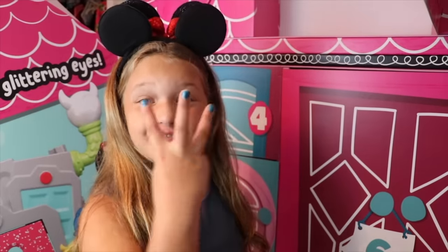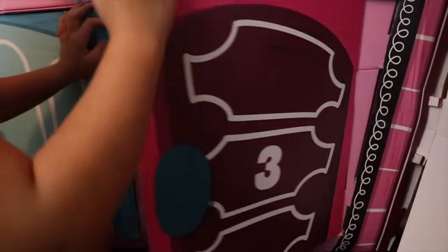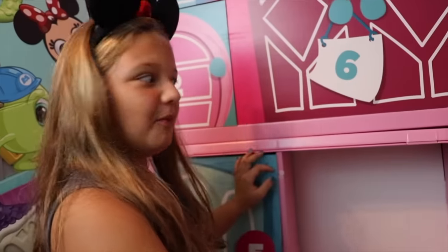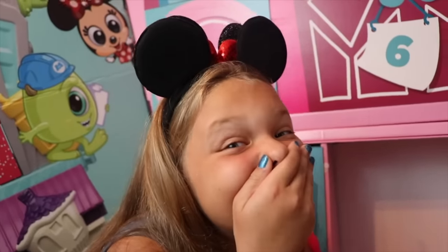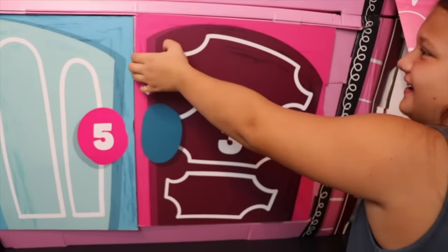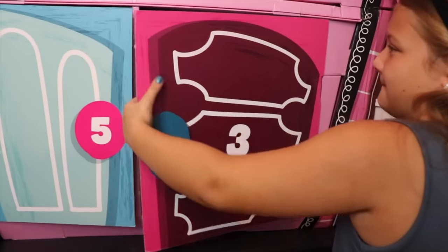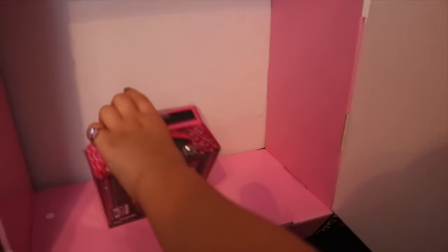Let's open number three. It's like a mystery show. You never know what's gonna... Wait. What? Where did it go? Did you steal it? Did Caleb get in here in the middle of the night and open the doors? Oh no. Let's close and see if it comes up again. Okay, let's try that again. There's something in there! Door number five was trying to open.